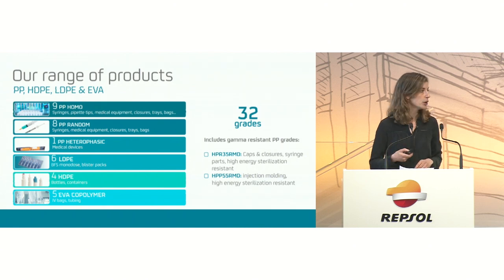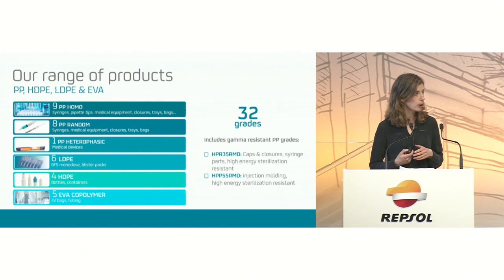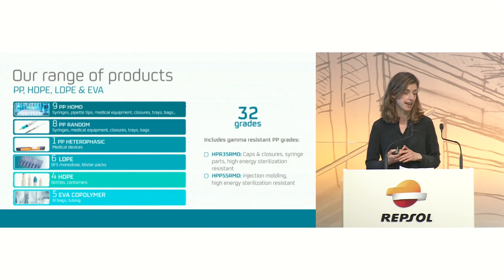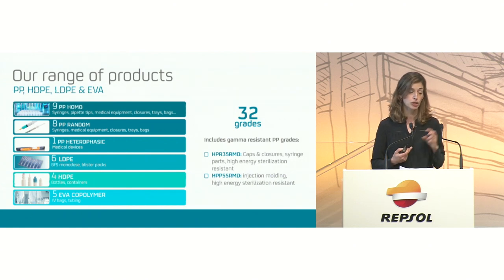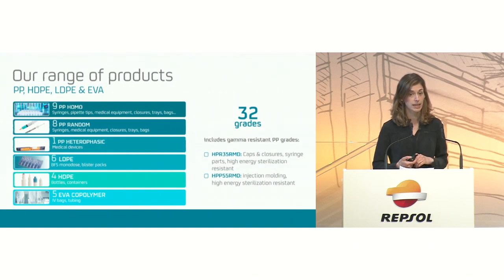On this slide, you can see our full range of products that we offer. So we offer polypropylenes, homopolymer, random copolymers, and heterophasic copolymers, low-density polyethylene grades, high-density polyethylene grades, and EVA copolymers. We have two specific polypropylene grades that have been designed to resist gamma, E-beam, and X-ray radiation, which are HPR35-RMD and HPP55-RMD, which are the target of today's webinar.